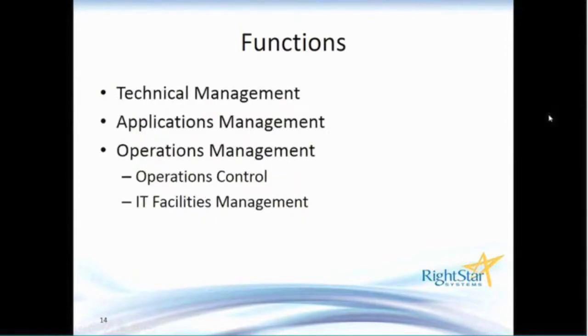Some of the other functional areas, there are 4 total that are defined within ITIL. So in addition to service desk, we have technical, applications, and operations management. Technical management focuses primarily on hardware. Applications management focuses primarily on software. And operations management really looks at 2 different components here.